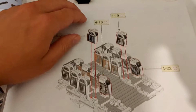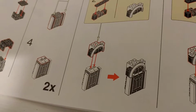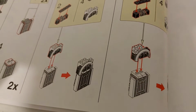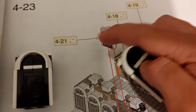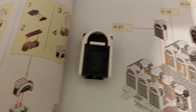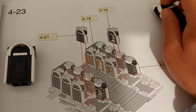Well, now let's see. Step 4-21. This arch has on its right side a white 1x1 plate. And now when we have a look at the manual over here, it's on the left side. And they used the arch we built in step 4-22, because that one has this white 1x1 brick on the left side. So they mixed up 22 and 21. The same happened with 18 and 19.